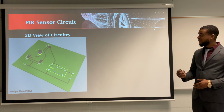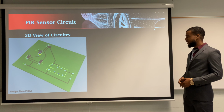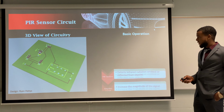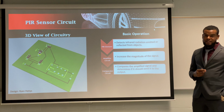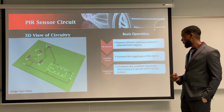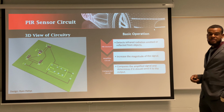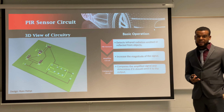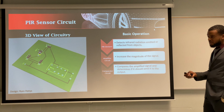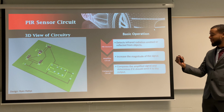We'll now look at the PIR sensor circuit that we designed. Here's a 3D view of the circuit. With that said, we'll look at the basic operation of the PIR sensor. Now, the PIR sensor consists of three main elements. The PIR element, this detects infrared radiation emitted or reflected from objects. Once that radiation is detected, it is then sent to the amplifier circuit.